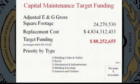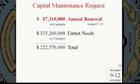The formula presented on booklet page number 8 for our annual target funding for capital maintenance produces a target number of $88.2 million, and this equates to $3.64 per square foot, which also includes infrastructure. The annual target number is a level of capital maintenance funding that we feel we need for our facilities, and we need to strive for that each year. On your booklet pages 9 through 12, we have a summary of these capital maintenance projects, and we've worked carefully on this list to address the major needs of our system in a meaningful way. With over 24 million square feet of education and general square footage spread out over our 46 campuses and a number of our off-campus operations, we have both a constant and growing need for capital maintenance. These 91 projects are recommended for capital maintenance annual renewal for 12-13, and these projects total $87.3 million.